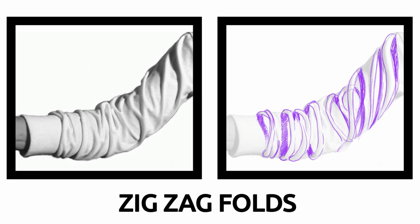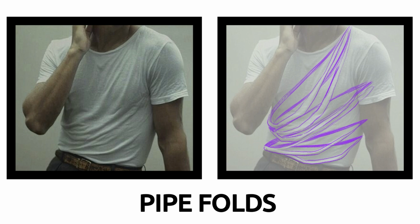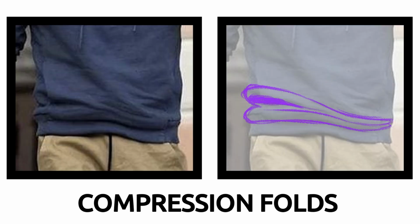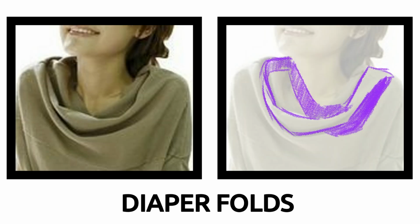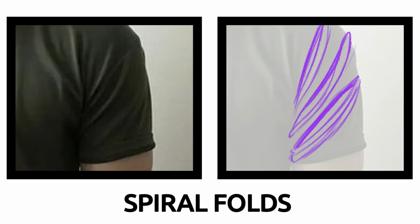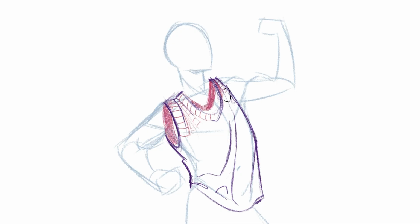So, do you want to talk about the multiple types of folds? Let's go. Zigzag fold, rings. Pipe fold, rings. Compression folds, rings. Half lock folds, rings. Diaper fold, rings. Spiral fold, rings. In most clothes, the force between two tension points wraps around the body of a person. You can see the rings even if you're doing a sleeveless shirt.